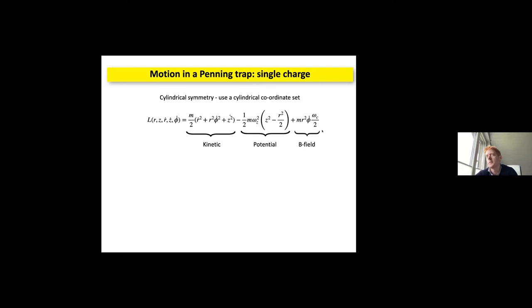And that's proportional to what we would call the cyclotron motion, the cyclotron frequency, and I realize I haven't quite introduced that. That's basically the charge times the magnetic field divided by the mass of the particle that you're using.